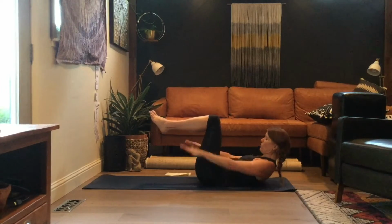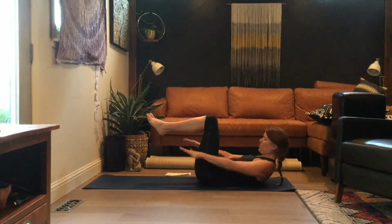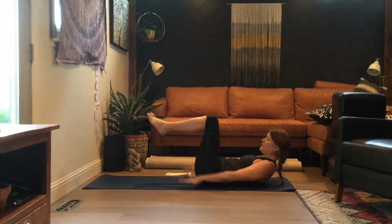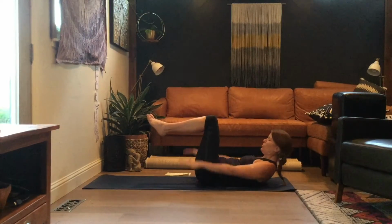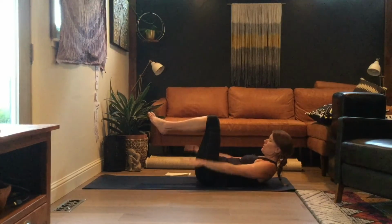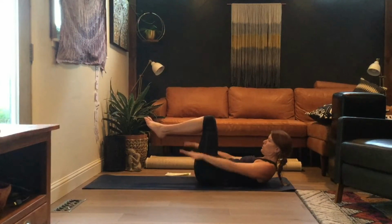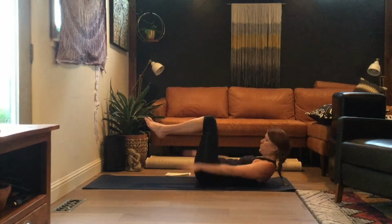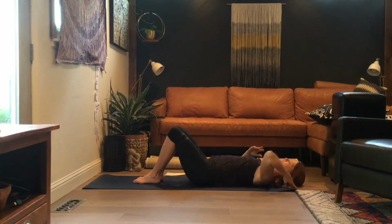And as we are pumping our arms and breathing, we are scooping. So we are engaging those abdominal muscles. We're pulling them down towards the mat. Holding them there, pumping in synchronize with the breathing here. Try to keep count if you can. We want 10 total breaths, which is 100 total pumps of the arms. When you're done, go ahead and bring your head down and your feet down.